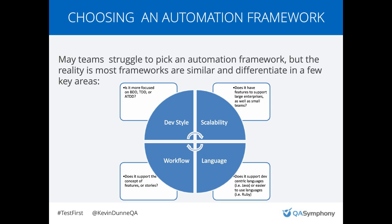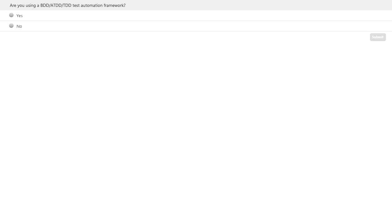But we did want to go ahead and ask you guys if any of you are actually using a test automation framework, either a BDD, ATDD, or TDD test automation framework today to help with your automation testing. These would be specifically things like Cucumber, JBehave, JUnit, NUnit, SpecFlow, Spock, things of that nature. So we'll give you another few seconds here.